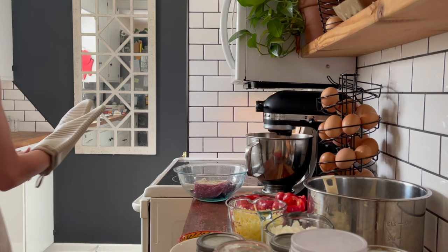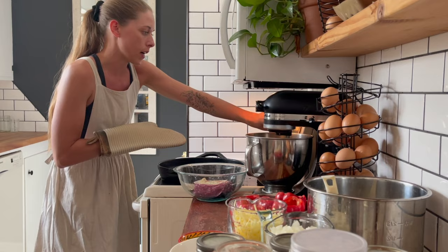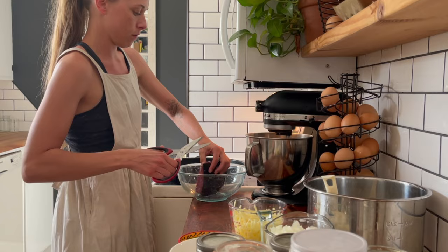All right, so I have my big cast iron all preheated. I like to preheat my cast iron in the oven. I'm going to go ahead and get these in here for the next 12 minutes. Start with 12 minutes. I might go up to 15. Then I'm gonna start browning this ground beef. All right, I'm gonna get my hands washed and everything that's thrown away.